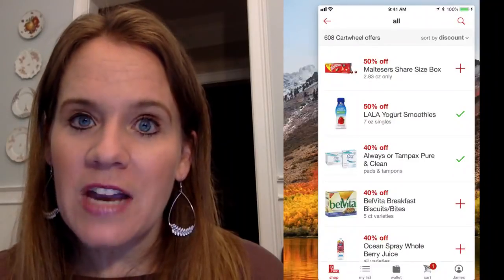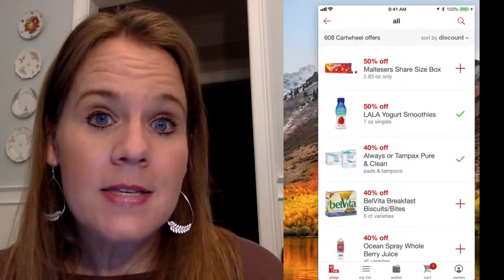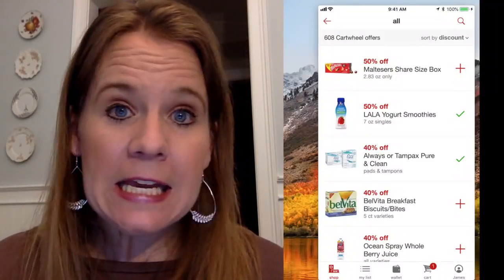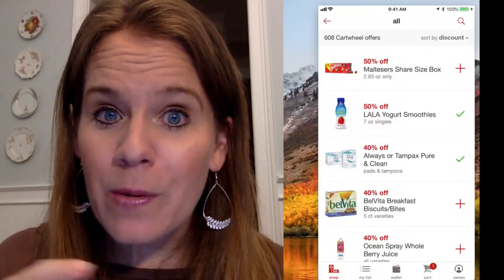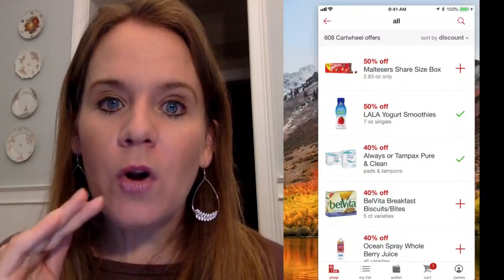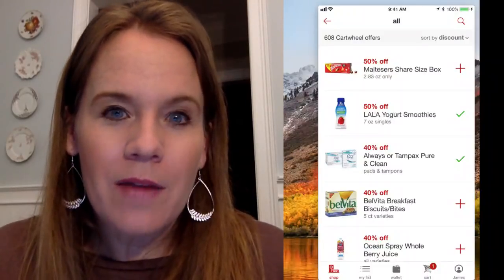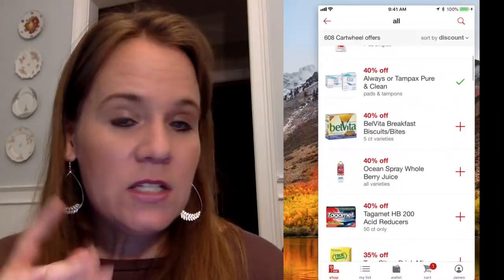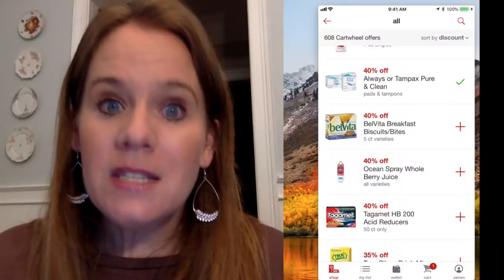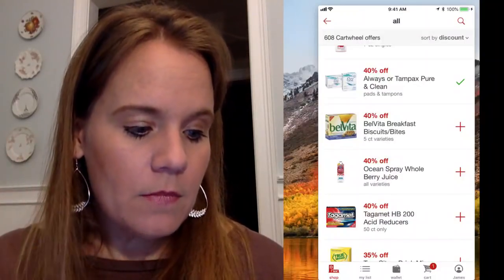Cartwheel is brilliant. Whoever came up with Cartwheel, they should have gotten a massive bonus from Target, because Target is going to give me 40% off of Always and Tampax Pure and Clean. But if you want to buy them and you don't use Cartwheel, you're paying full price. How great is that? It's a sale, and it's a huge sale for some of us, but only for the people who take the time to get it. Can you get any better for the store? From a marketing standpoint, this is brilliant. It's also brilliant because they can see what we like to purchase. This is tracking your purchases. It's tracking what you're taking the time to select offers for. So just all around, what they get from Cartwheel is huge for them. But that's a whole other story.